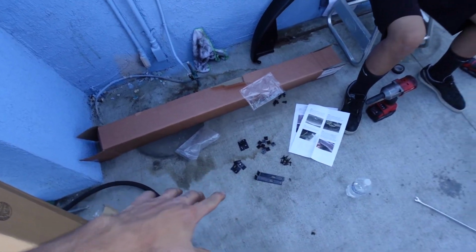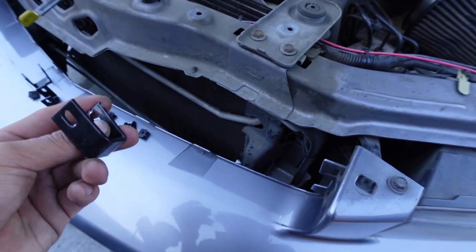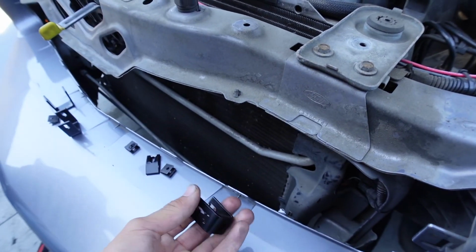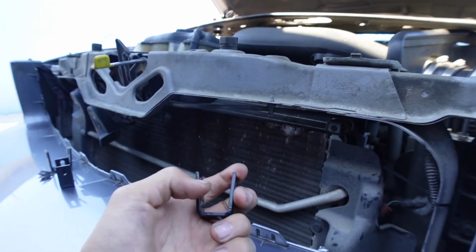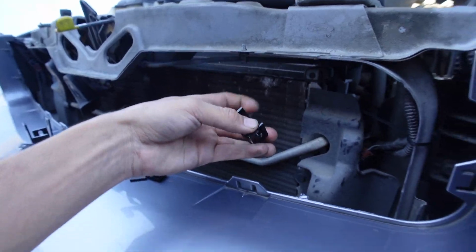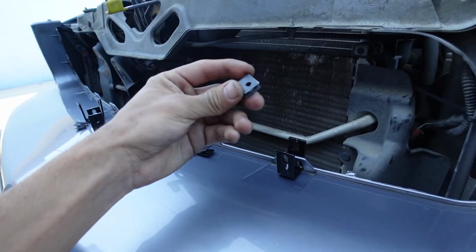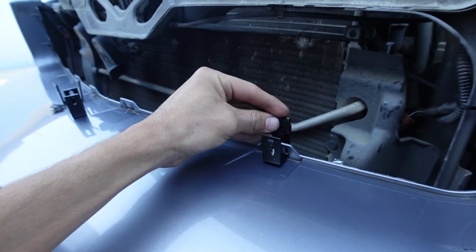All right, right now we're trying to figure out how to put these brackets. We got this whole mess of brackets, and basically what David figured out, there's this one, there's 4 of these, and you gotta put them inside these 4 bottom brackets. With the 90-degree side towards the back, because this side's curved, like that, there you go. And then you put one of these, I don't even know what these are called, screw hole makers onto the back right here.